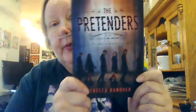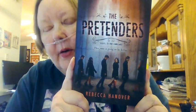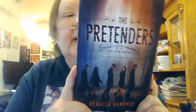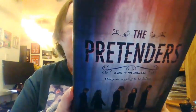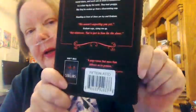I got me another book to read, The Pretenders by Rebecca Hanover. This is the second book in the series, so I'm going to have to find the first book. The first book is called The Similars, which it shows a picture of right here on the back. So I'm going to have to look for that book. But I got this one, The Pretenders, by Rebecca Hanover.